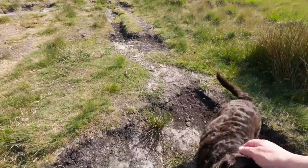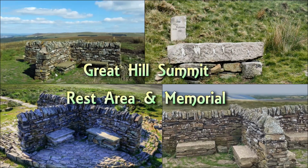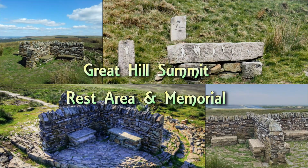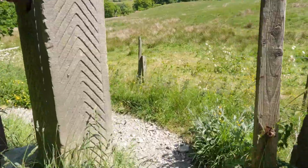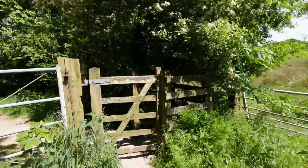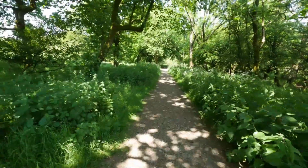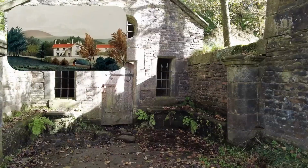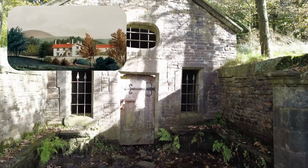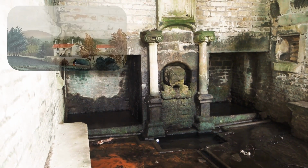Hello. Here are from 1776, when John Hollinshead built a new house on the site. The well house has a spring feeding two stone troughs.